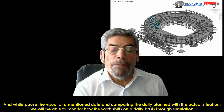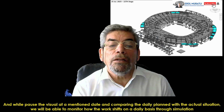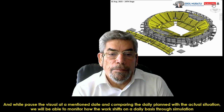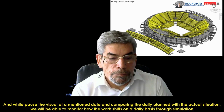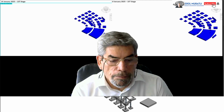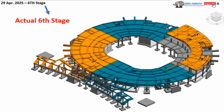And while pausing the visual at a mentioned date and comparing the daily plan with the actual situation, we will be able to monitor how the work shifts on a daily basis through simulation. For example, in our sample, when we pause the visual on the 29th April 2025 date, we will find that the plan should be at the 10th stage, while the actual steel will be at the 6th stage.